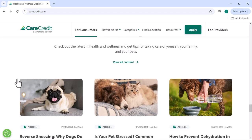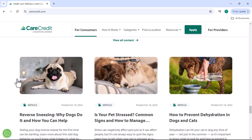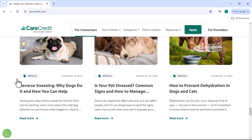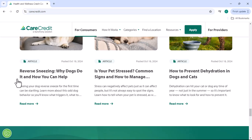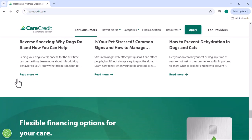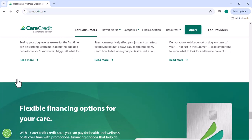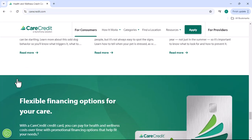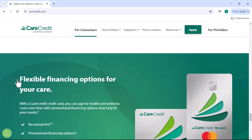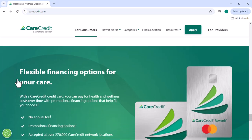You may also be asked about any existing credit accounts you have. This includes other credit cards, loans, and lines of credit. This information helps CareCredit get a complete picture of your overall credit profile. It's not necessarily a bad thing to have other credit accounts, but it's important to be aware of your total credit utilization, which is the amount of credit you're currently using compared to your total available credit.